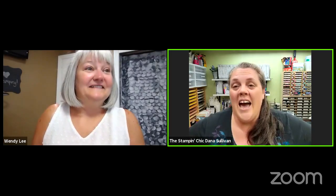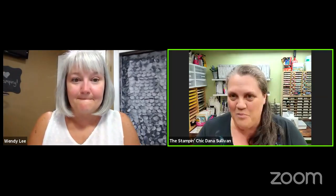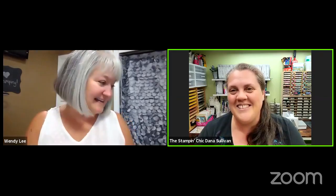So we have a lot of stuff going on with this Stampin' Escape. It's so much fun, and there's so much color, and it's beautiful, and the gold foil is just amazing. Oh my gosh. This is going to be a great one. Yes, I agree. I think this is going to be one of our best ones. We've had some really good ones, but this has been so much fun.